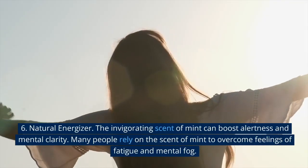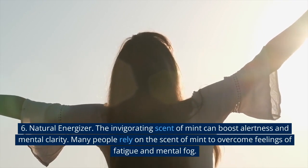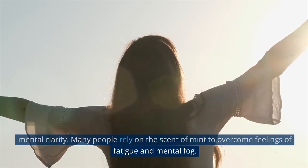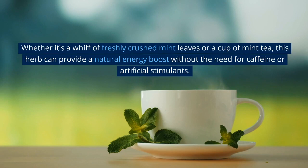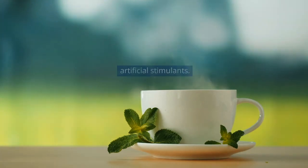6. Natural Energizer. The invigorating scent of mint can boost alertness and mental clarity. Many people rely on the scent of mint to overcome feelings of fatigue and mental fog. Whether it's a whiff of freshly crushed mint leaves or a cup of mint tea, this herb can provide a natural energy boost without the need for caffeine or artificial stimulants.